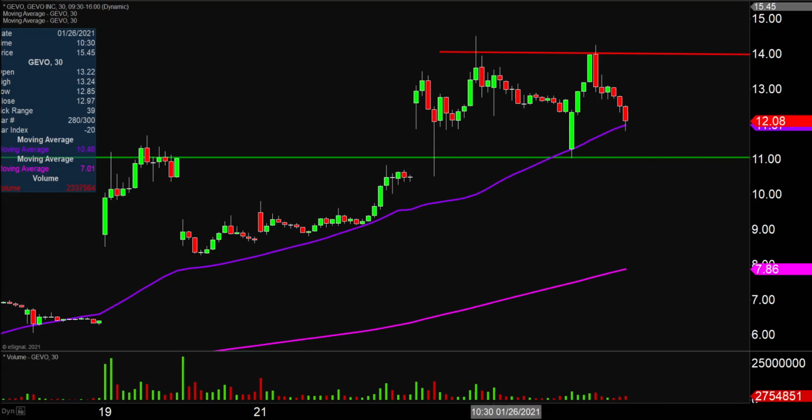So overall, the uptrend does continue, but there's no doubt about it, $14, public enemy number one moving forward. So let's see how this one continues to play out.